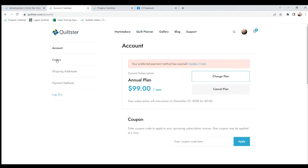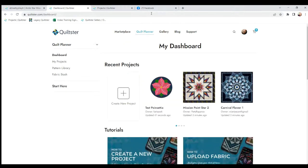So let's see. All right, so back to your account. Now you know what you can do with your account. If you want to just try Quiltster out, it's $9.99 to try it out. You can go in and design your project. You can cancel it, or you can continue on and use it for other projects as well, because I'm telling you, it is super, super fun. I love this program. So we're going to go back to the Quilt Planner.